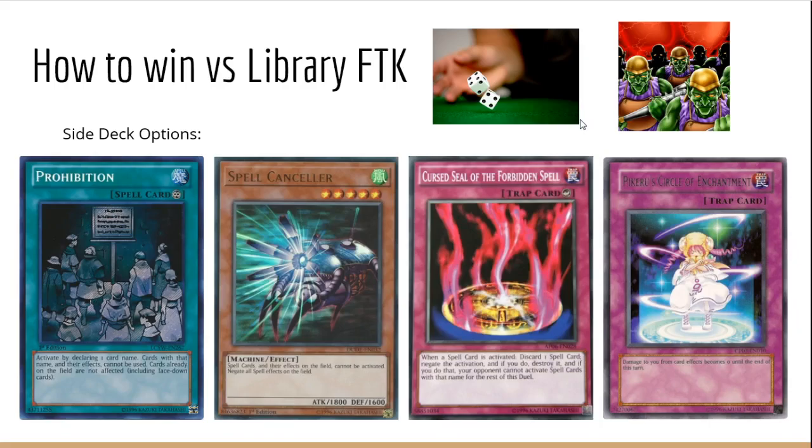If you want a wider card, you could play a Hallowed Life Barrier. The reason why I didn't play that is because I played Goat Control, and I didn't want to have that discard cost attached to it. But Hallowed Life Barrier is superior to Pikaru because it essentially does the same thing but protects you from battle damage, so you can side it in versus more matchups. But those are ways that you can side deck against Library FTK and how you generally need to win versus it.